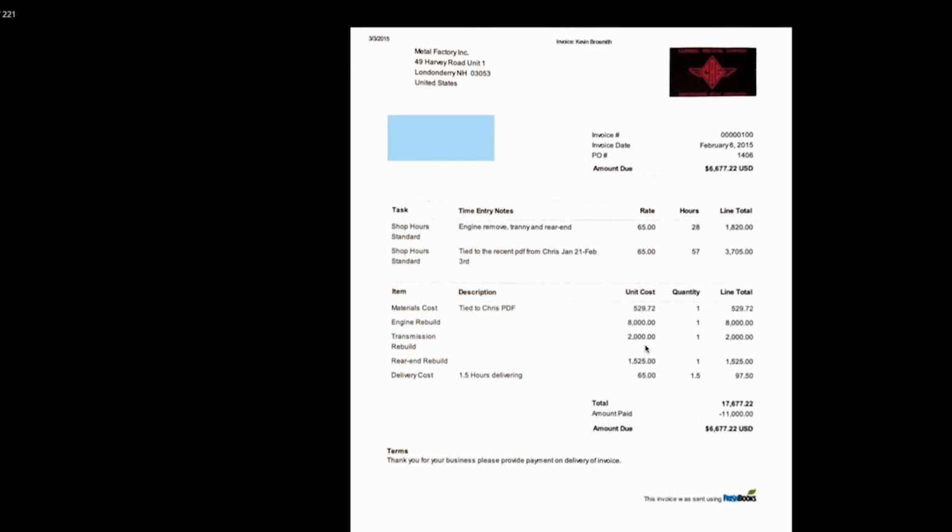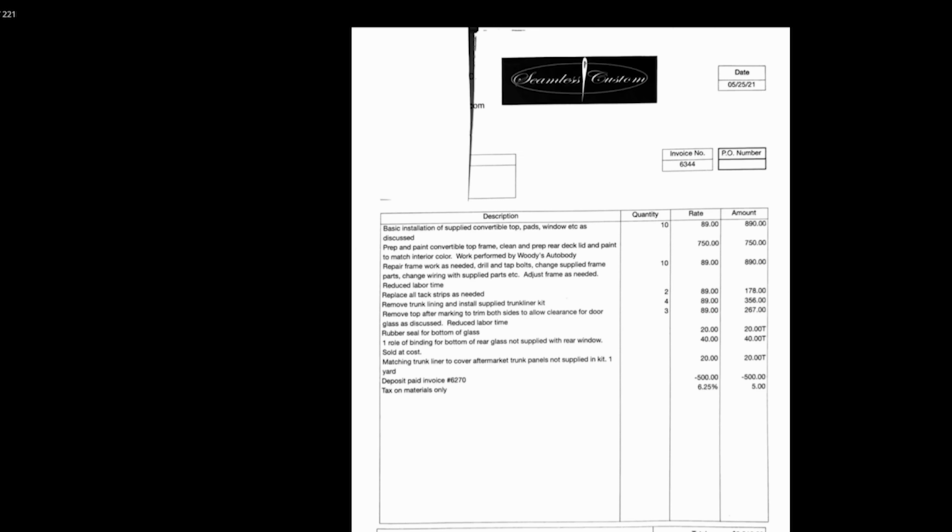Now, of course, this is a C6 transmission, a little bit more cost effective than the earlier Lincolns, but rear end rebuild, which it did look like it had been rebuilt based upon the hardware I was seeing, $1,500. I mean, they literally redid pretty much everything on this car. You can see here, engine removed, transmission and rear end, $65, 28 hours, and so on and so forth. Here you can see repair framework is needed, drill tap bolts, all kinds of different things they charged for, different line items.